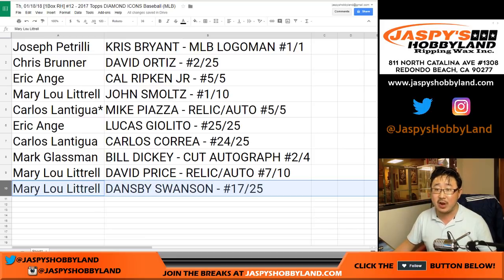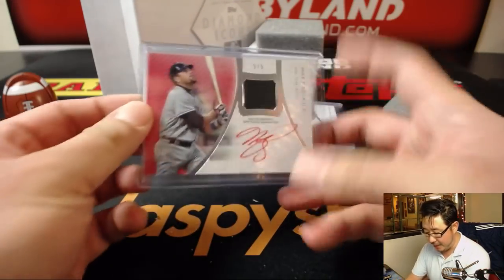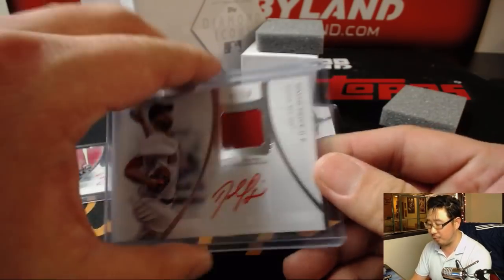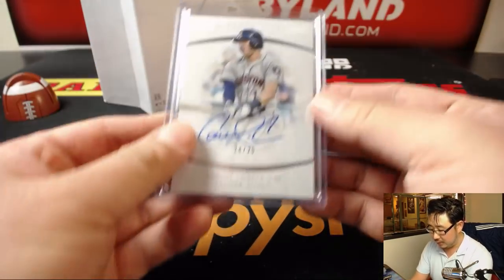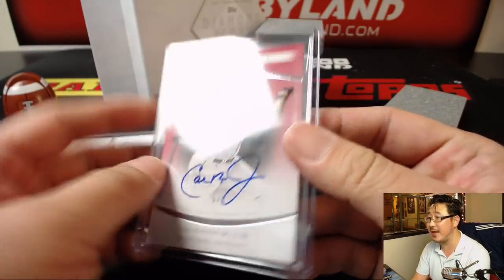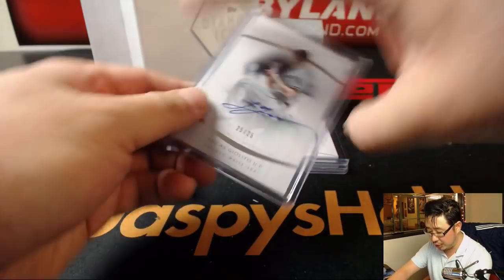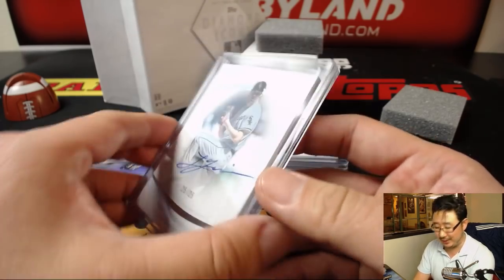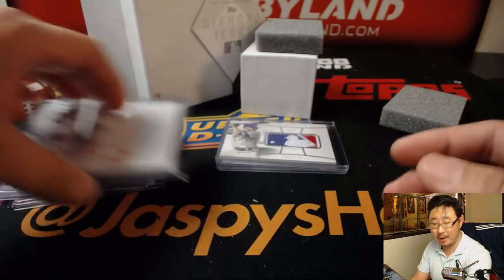There you go, and there you have it, folks. What a break. Let's take a look again at the hits. There's the Mike Piazza red ink autograph. Low number David Price out of 10. Always love the Big Poppy. Carlos Correa to 25, he's got a great autograph. Come on. 5 out of 5, Cal Ripken Jr. That is strong. Love Smoltz out of 10. Lucas Giolito, EA, you want him to do very well this season. Hold on to that one. Swanson's great. Great young player coming up the ranks.